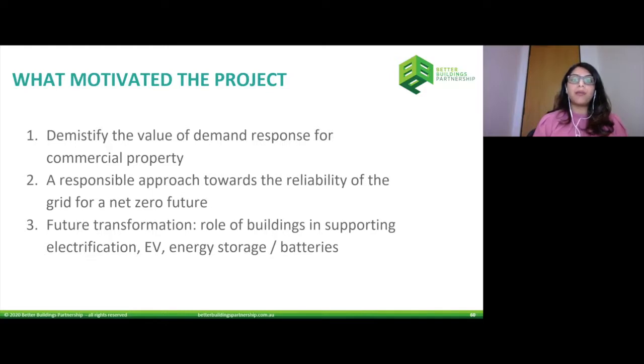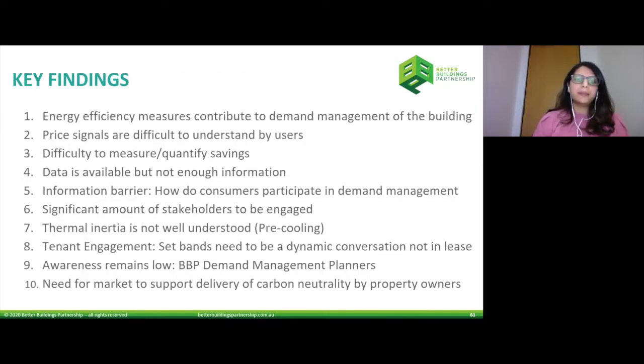And finally, as we look at the future of smart buildings, we know that buildings need to be ready for the transformation towards electrification, EVs, electric vehicles, as well as thermal storage and batteries. In order to make the most of this transformation, we need to understand how best to work with the grid. So it was a combination of all of this that really motivated the commissioning of this project. I'm going to run through some of the key findings that we uncovered through this project.